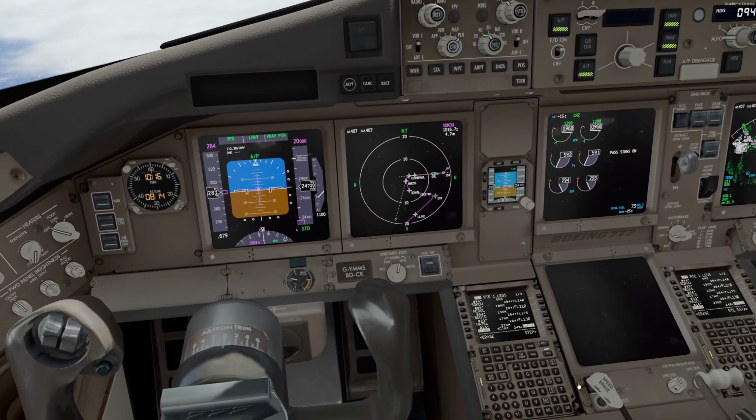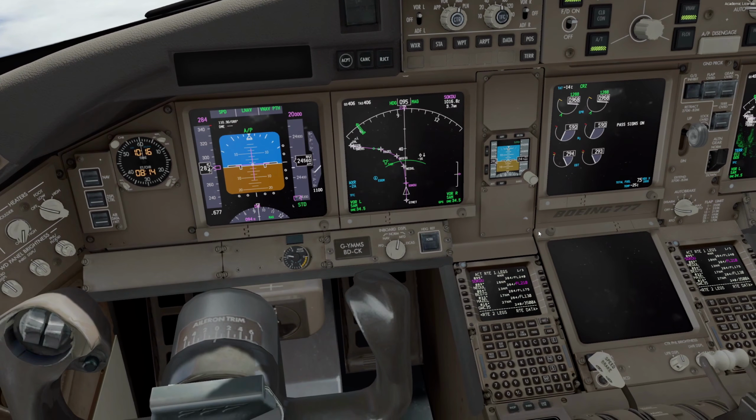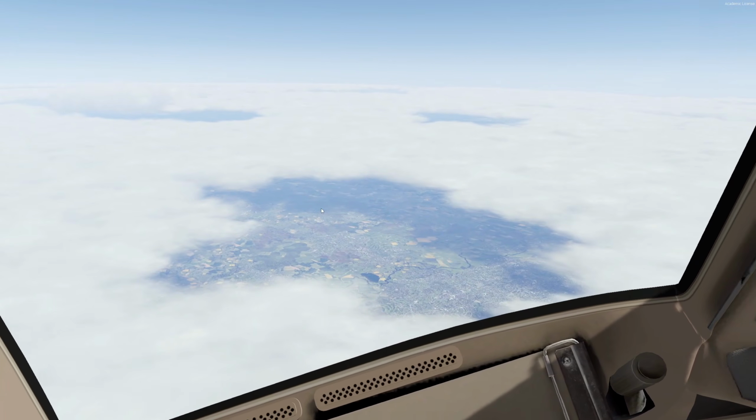Then we have to do all this rubbish. We'll put that in then. I mean, if ATC log on, we'll just re-enter the data for the approach. It's not like it's lost forever.